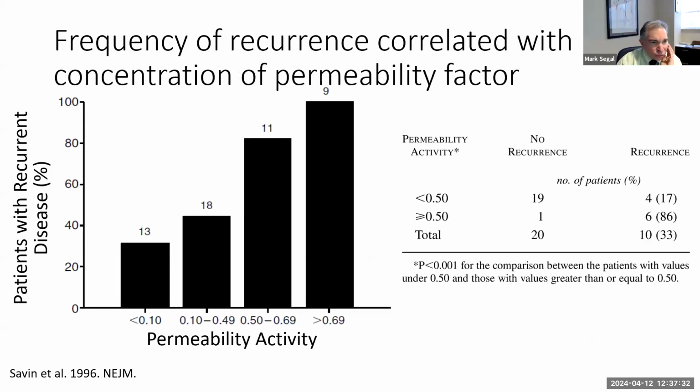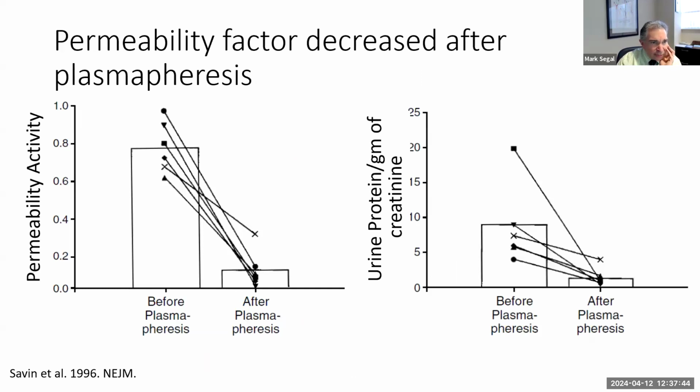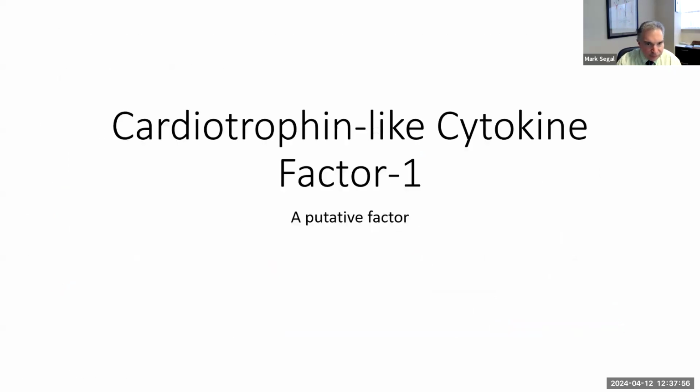And Dr. Savin's group showed that the more permeability activity they found, the more likely it was that you'd have recurrent disease. They also demonstrated that as you do plasmapheresis, the permeability factor decreases. So they had an assay, and the search was on for the factor.